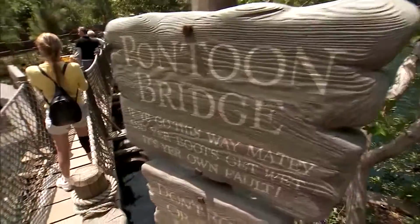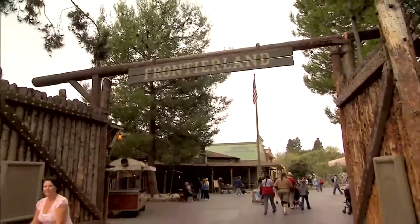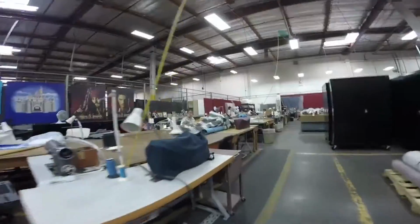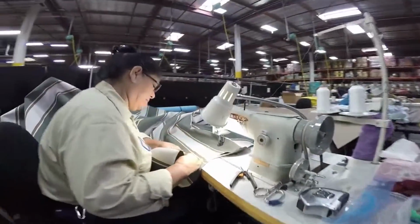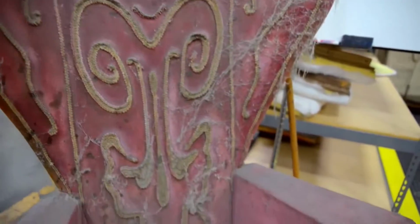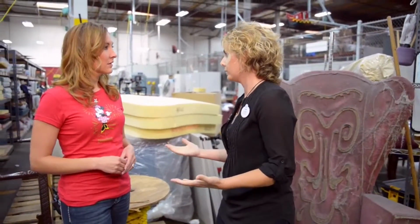We have a full rope and net team, and they hand make all of the ropes and the nets and the themed leather lashing in Frontierland on the railings that you see. Wow. We're here right now in the upholstery and the seamstress team work area, and they take care of everything from awnings, umbrellas, shade control, seats, attraction seating, Haunted Mansion seat behind us for the endless hallway. And we have a full team that installs all tables, chairs, umbrellas, and awnings as well for the resort.